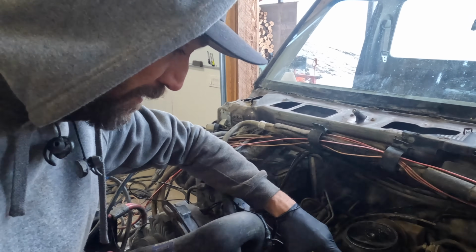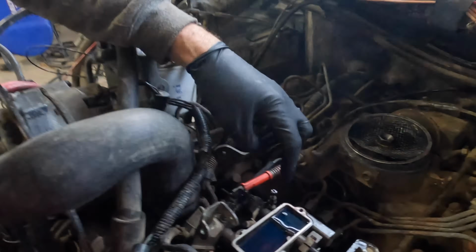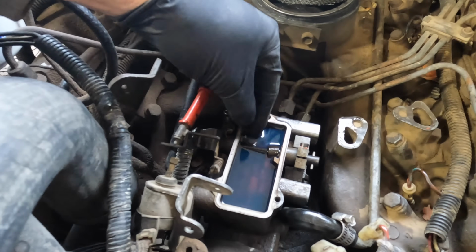I pulled the top off the pump, and sure enough, the metering valve was stuck. You can barely see it, this thing. I couldn't even move it. It wouldn't even go back and forth.